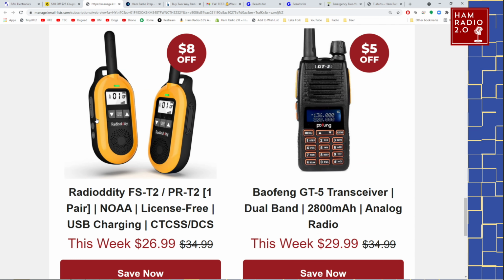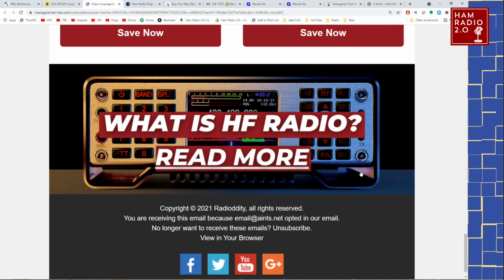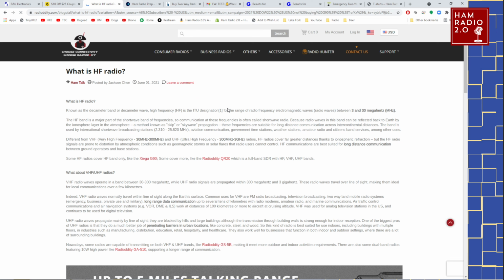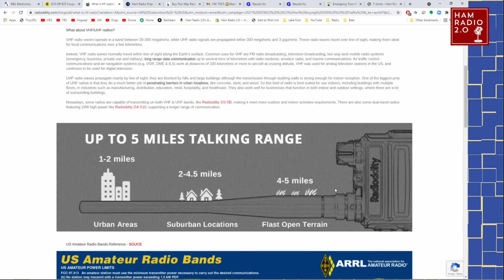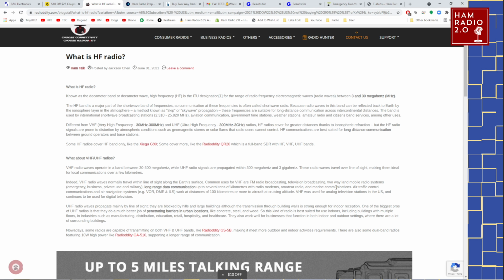Their FS2 radios, or some of their new FRS radios. Sale on those. This GT5 transceiver from Baofeng, or Pofeng, or however you want to say that. $5 off of that this week. This is their new HF radio. I think they're calling it a... I don't remember what the number is on that. That's nice. I haven't put the band plan in there.